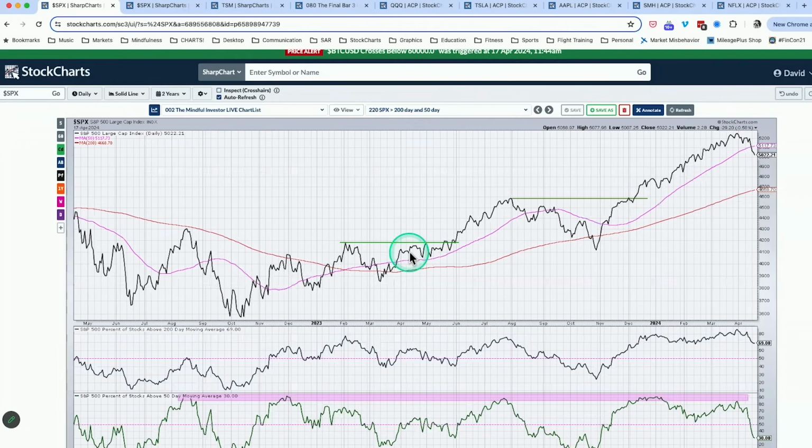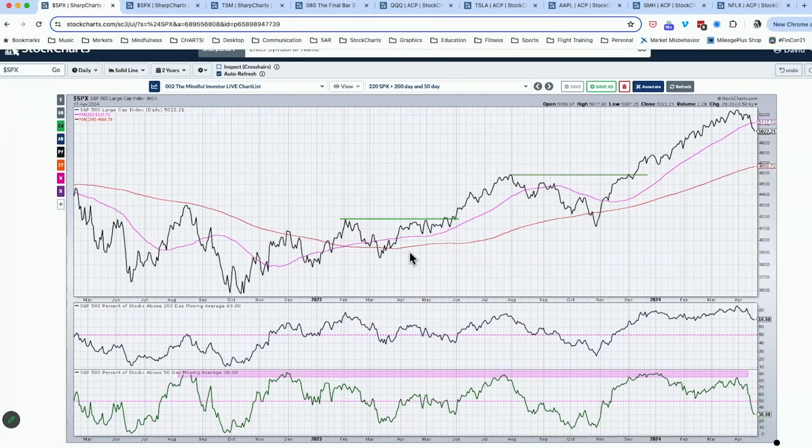The breadth conditions certainly are not strong. The McClellan oscillator is well below the zero level. We've highlighted that here recently. On Monday's show, by the way, we did a segment called Banking on Breadth, where we dug a little bit into some of the breadth conditions. One of the indicators we highlighted was the percent of stocks above their 50-day moving average, which indeed broke below 50%. It's now down to 30%, which means less than a third of the S&P members remain above their 50-day moving average. That is not bullish. That's actually kind of negative.